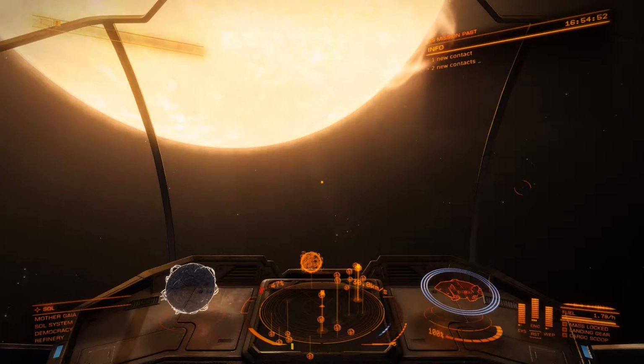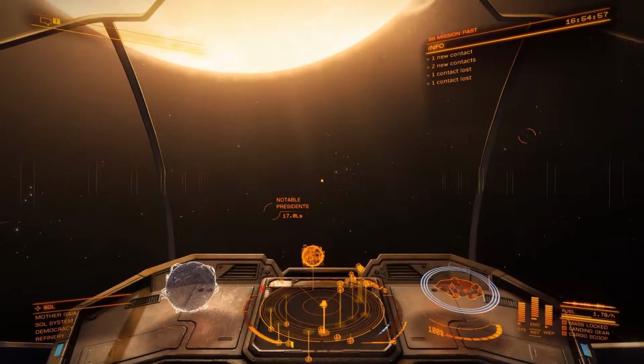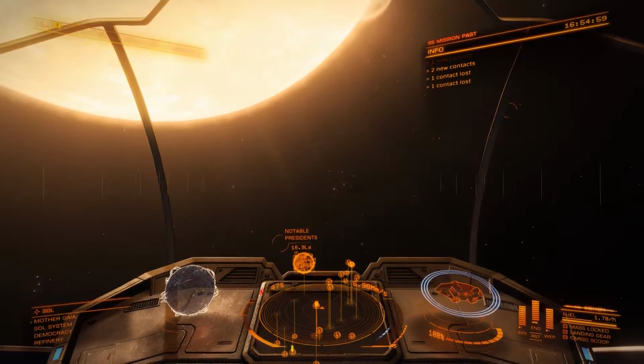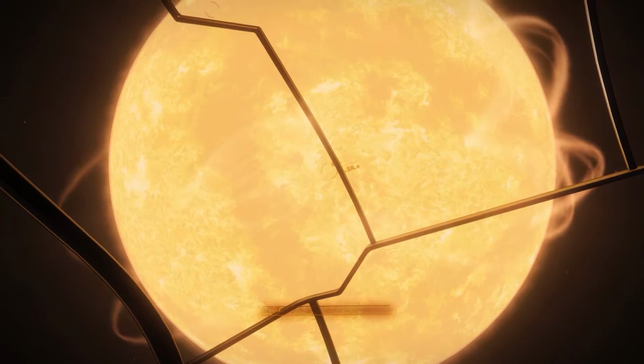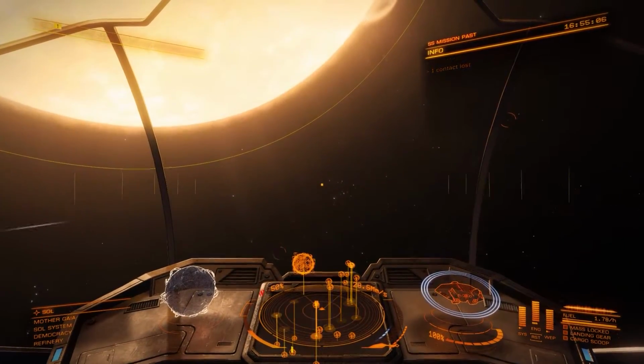The sun accounts for 99.86% of all the mass of the solar system, and as we now know, that's why everything in the solar system orbits it, because of the gravity resulting from its vast mass. Right, so let's go for a little drive around the sun, as you do.